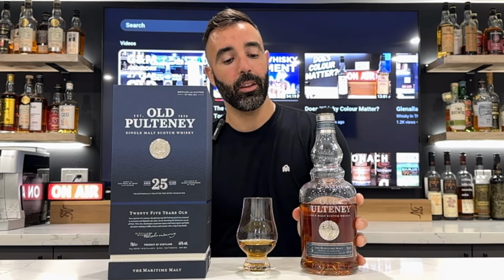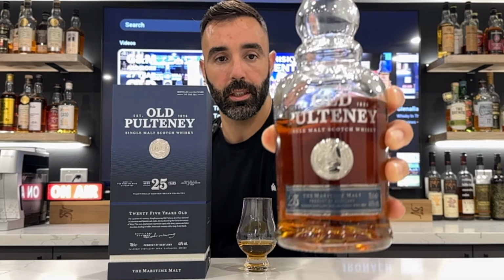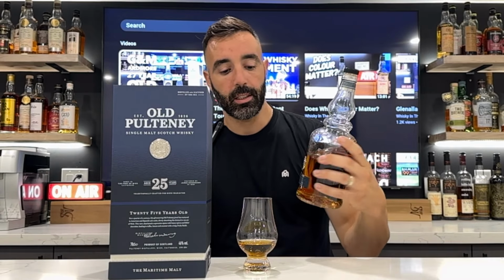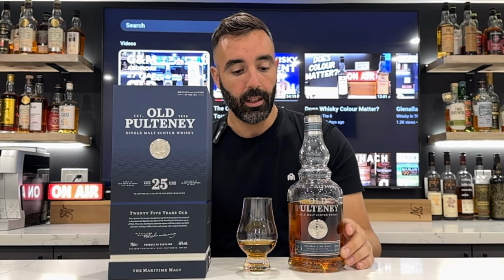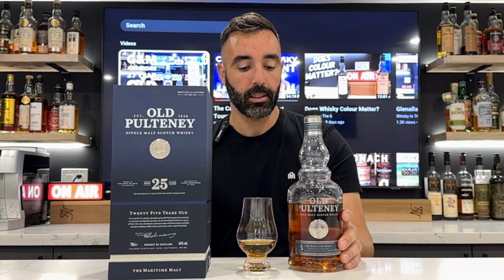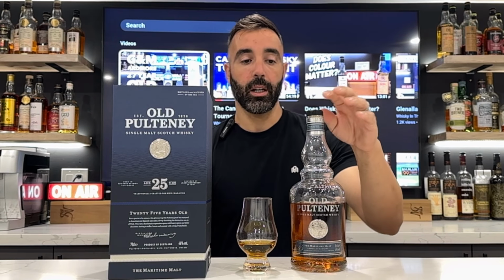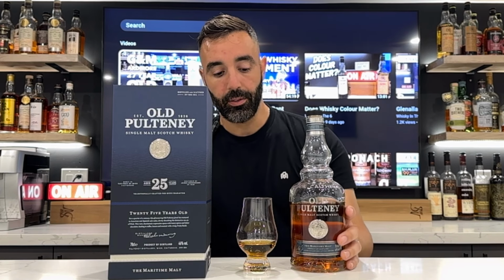I'm Rob, doing the Old Pulteney 25-year-old. This one's 46%. I purchased this at BSW for $450 Canadian, not including the 5% tax and shipping, of course. But for 450 bucks, this was on sale. I think it's like 15 or something percent off.